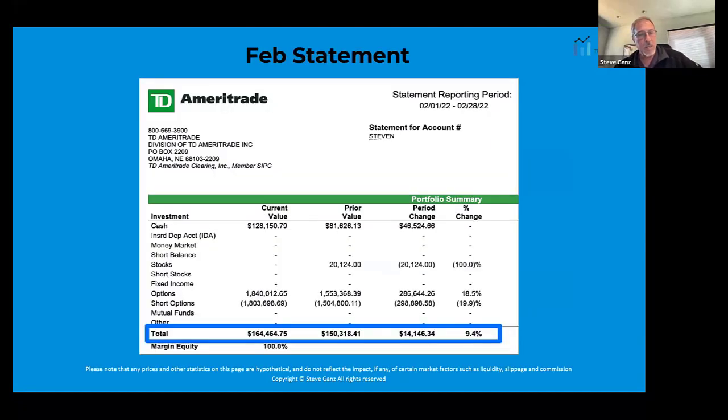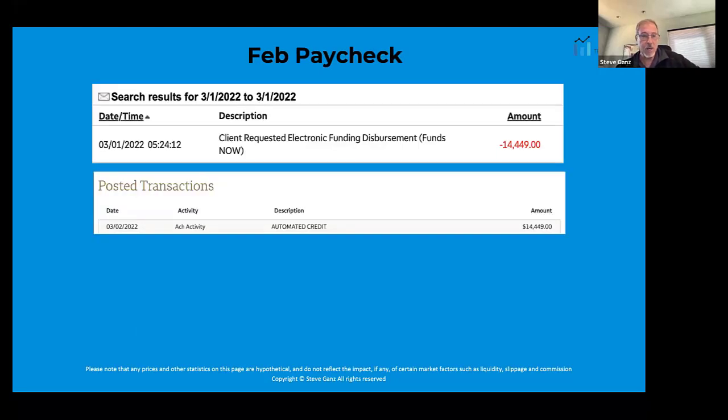So I know a lot of people said they were in here for the quote unquote income aspect. So I wanted to share this with you. This was my trading account. You see down there at prior value down at the bottom. At the start of February, that account had 150 in it. At the end, it had 164,464. So basically, roughly a $15,000 gain. So I pulled out my paycheck. That's my paycheck for the month. Again, that account has 150,000 value in it, so about a 10% return for the month of February.